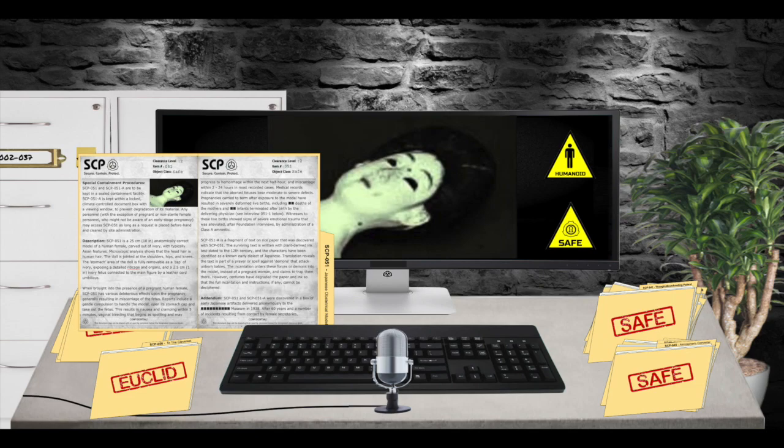When brought into the presence of a pregnant human female, SCP-051 has various deleterious effects upon the pregnancy, generally resulting in miscarriage of the fetus. Reports include a gentle compulsion to handle the model, open its stomach cap, and take out the fetus. This results in nausea and cramping within 5 minutes, vaginal bleeding that begins as spotting and may progress to hemorrhage within the next half hour, and a miscarriage within 2 to 24 hours in most recorded cases.